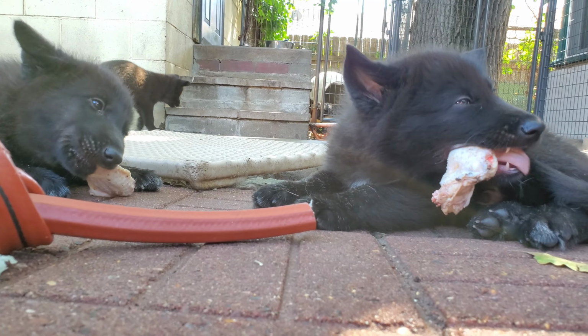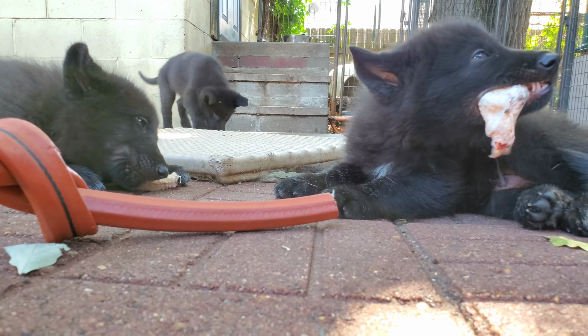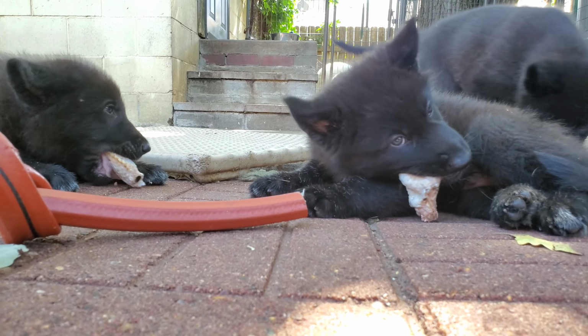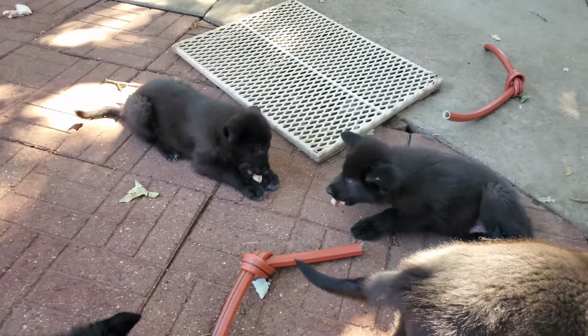So I always recommend, if you're going to feed chicken, to feed chicken wings, necks and backs, or whole chicken leg quarters. You'll find that drummies and chicken thighs by themselves, and also breasts, have too much meat and not enough bone. So if you feed a lot of those pieces, you might end up with some loose stools if you don't add something else to the diet.